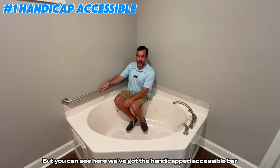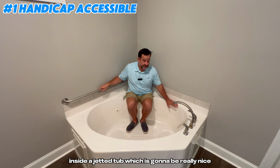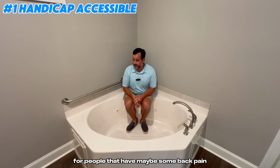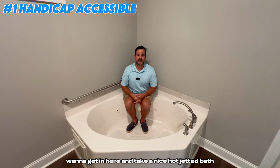But you can see here, we've got the handicap accessible bar inside a jetted tub, which is going to be really nice for people that have maybe some back pain and want to get in here and take a nice hot jetted bath.